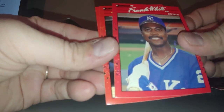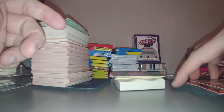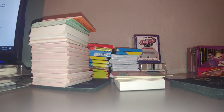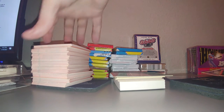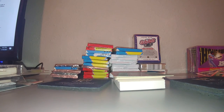Ozzie Guillen, Frank White, Eric Davis, and Ellis Burks, Diamond King. Let me unload these baseball cards over here for a second, get them out of the way. Man, do I have a lot of cards to go through. I'll pull all the Hall of Famers out, or any key players. It's a book.